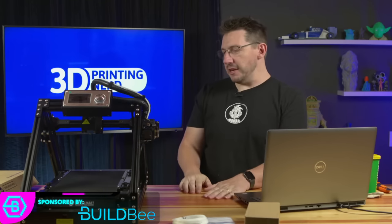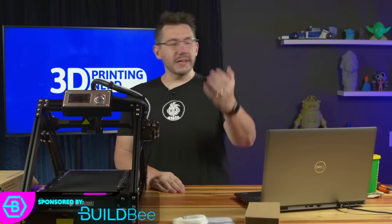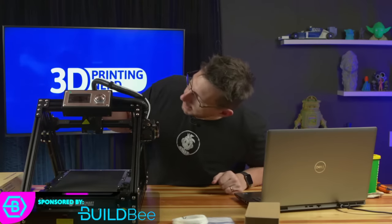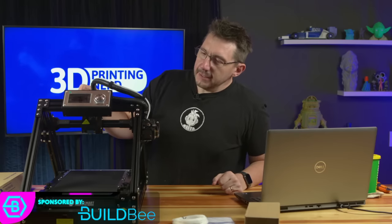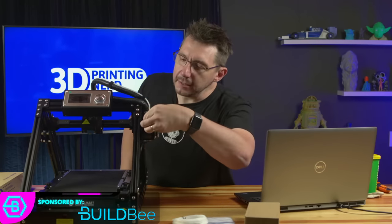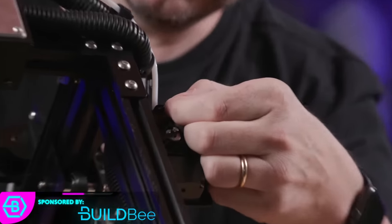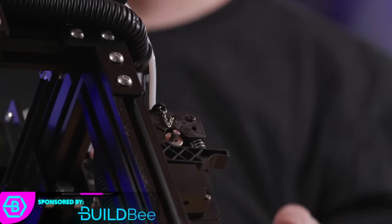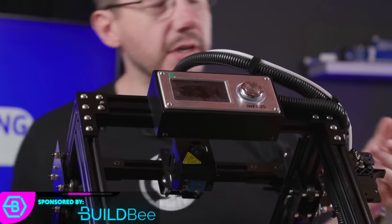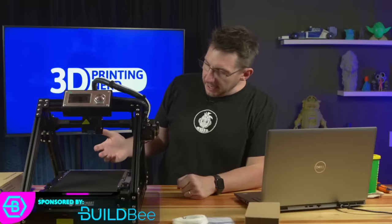Looks smaller than the CR30. It used to be over there. It is smaller than the CR30. The filament pathway is the same. The extruder's on the side. It's got a chain? Oh, okay. Filament pathway here. It looks to be a PTFE lined hot end.